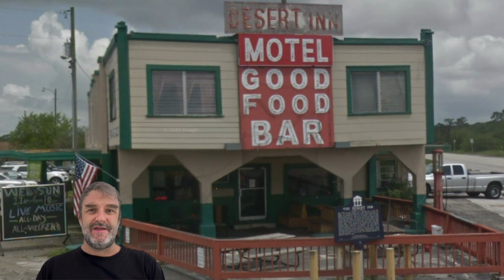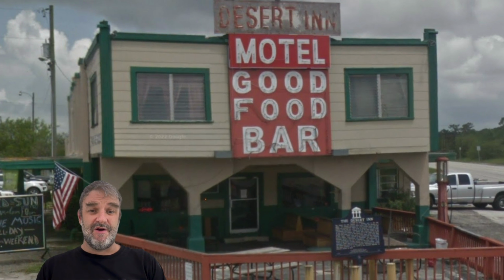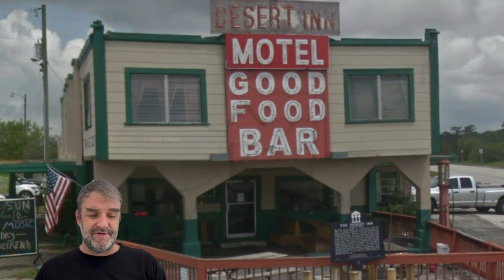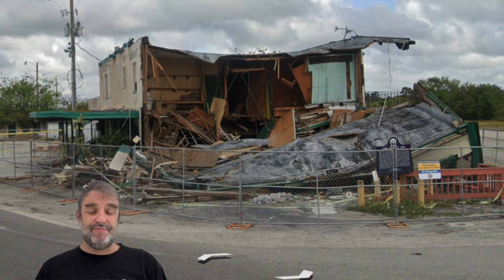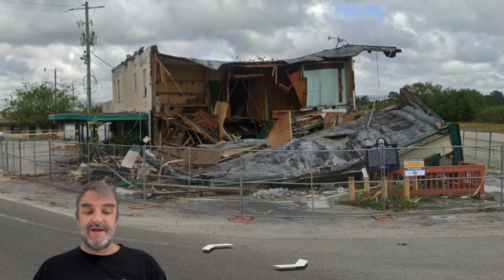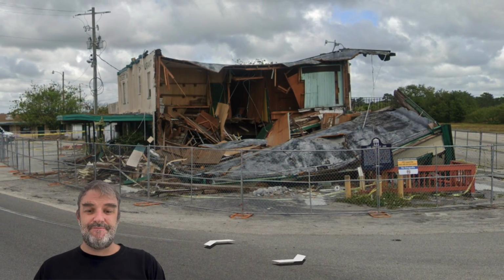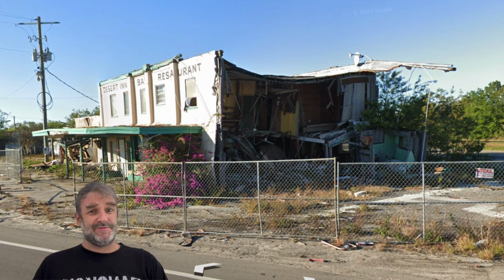This is actually on the Florida State Historic Registry. It has its own Wikipedia article, and this is what it looked like in 2018. But shortly after that, a semi-truck blasted right into it. It ended up looking like this, what it looked like in 2020. So pretty bad shape here. And if we were to take a look at it now, it looks pretty much the same.